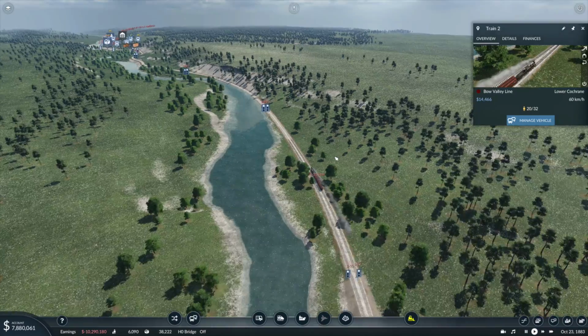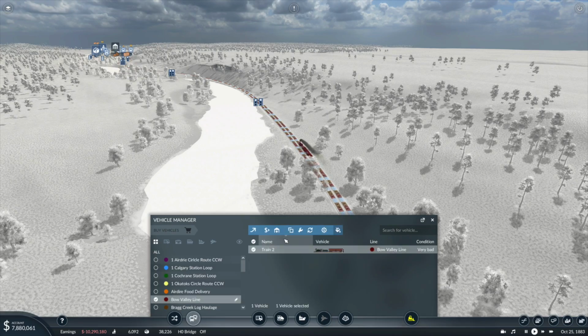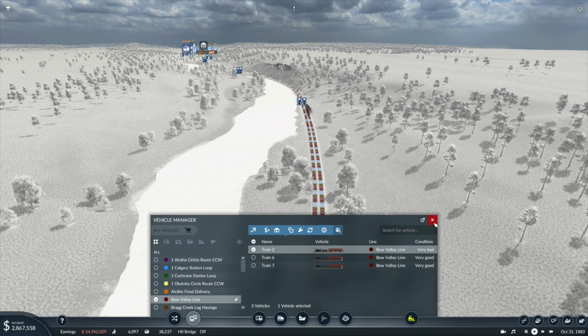Excellent. Now, if we can go find our passenger train right here. Yeah, definitely. It's got 20 people on it. What we want to do is we're definitely going to duplicate this, but I think we're going to duplicate it and then duplicate it again. We've got quite a bit of money. Why not?